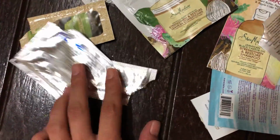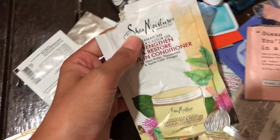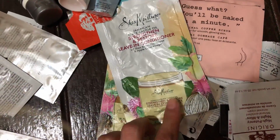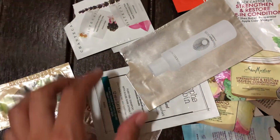Moroccan oil, some toner samples, the Shea Moisture Strengthen and Restore Leave-In Conditioner. I still got some of this left. I can't use it all up, but I'm not gonna take it home. It is what it is.